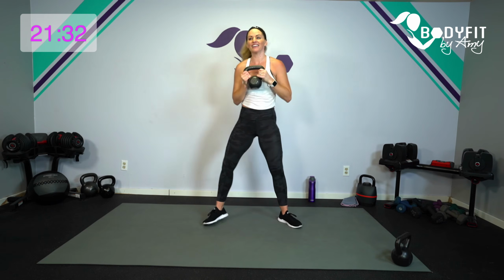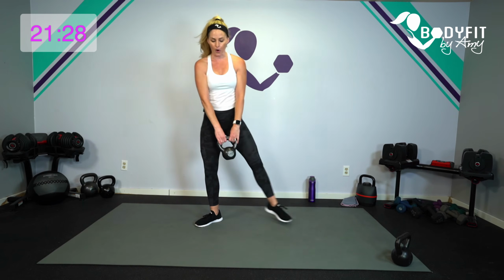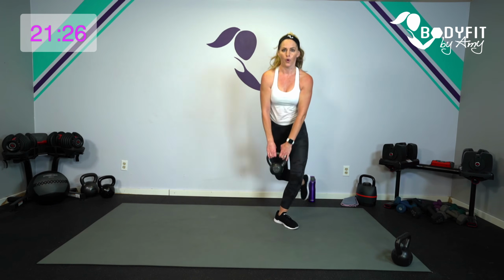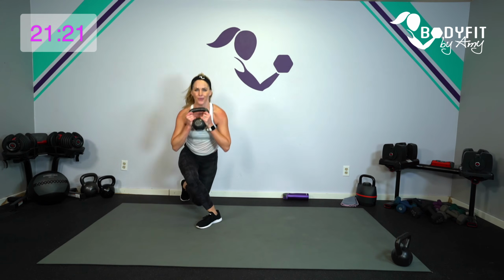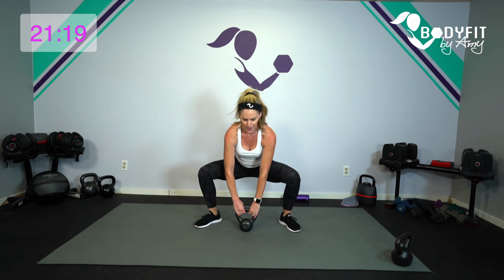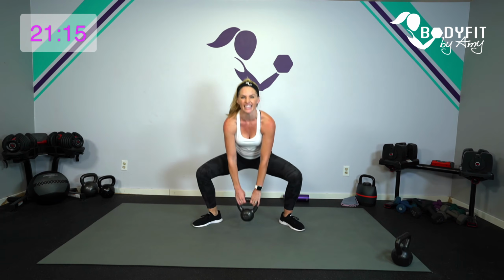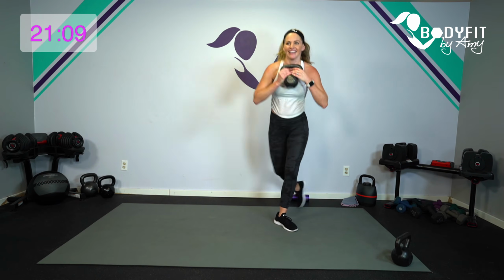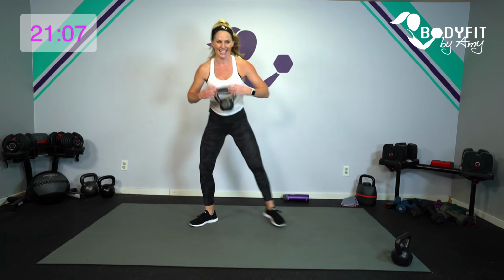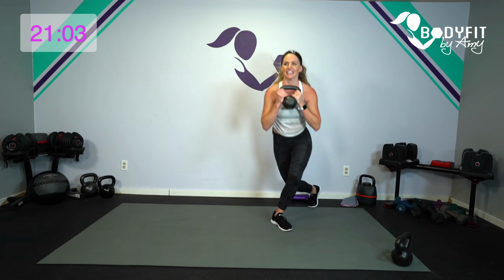Good. Here we go. Plie, curtsy. Stay low with it. Or toss it. There goes my water bottle. Thought I was a little far back. Toss and catch. Low and low. Squeeze those inner thighs. Push out of the outer. 10 seconds. Yes. Breathe. Last one. Yes.